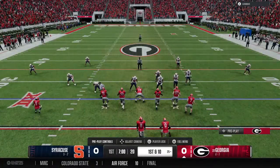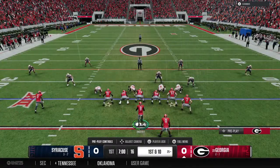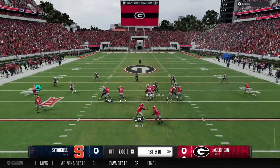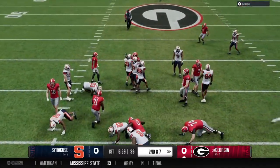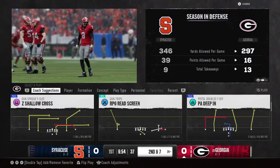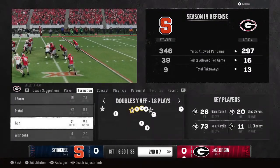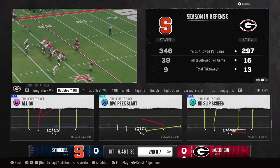First down here for the offense. From the shotgun, the inside give. Tackle is made at the 28 after a pickup of 3. And these RPOs always put the defense in a bind. But listen, if you give up the run, they get a short little gain. No harm, no foul.